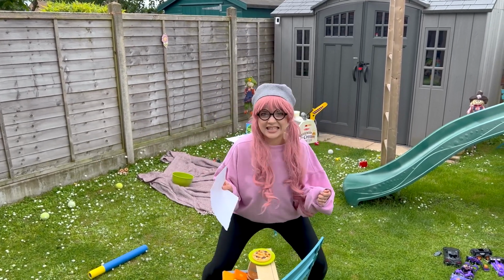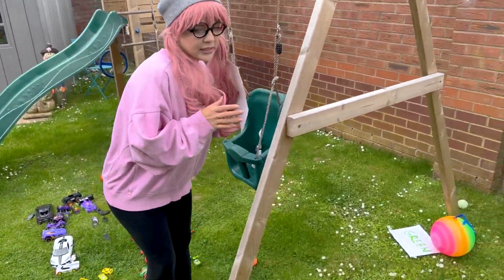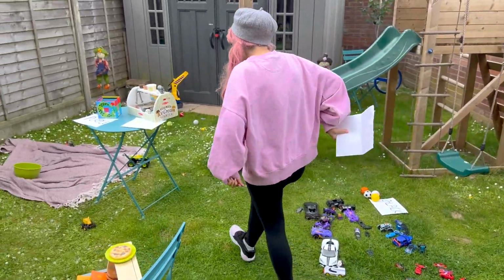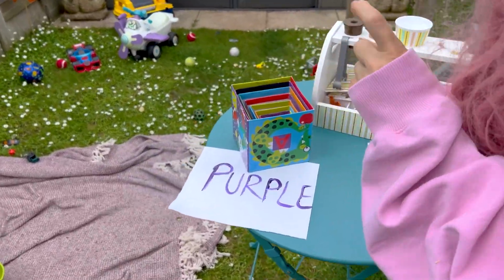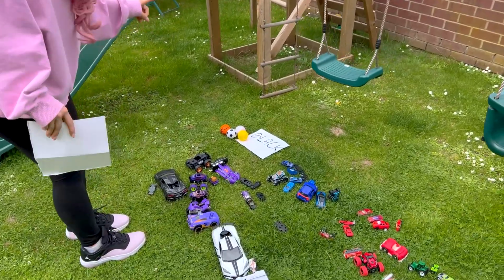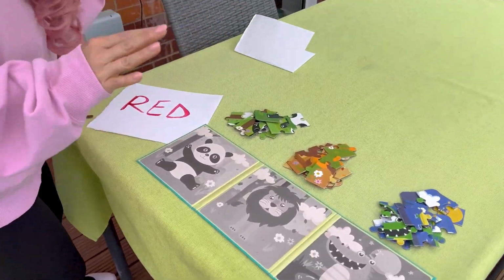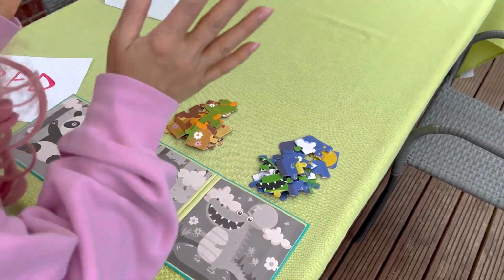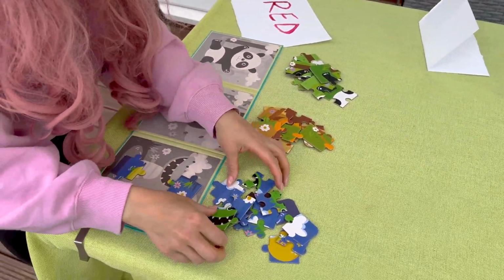Alright, let's find the red station. Blue, no. Green, no. Yellow, no. Purple, no. Where's the red one? Oh, black, no. I need to find the red one. Where's the red? Oh, red. Found it. Right, I'm at the red station. I need to hurry up. Let's do this. All right.